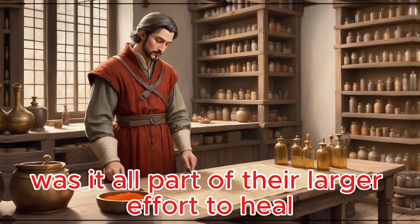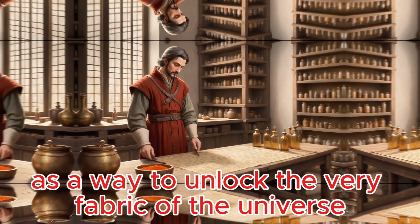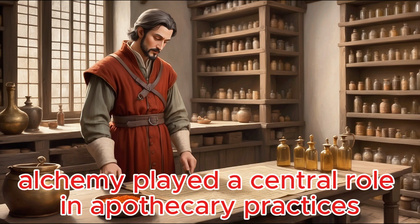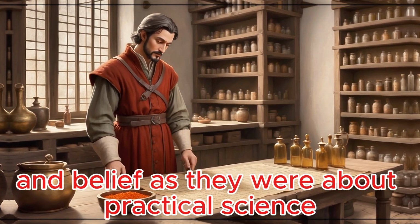Was it all part of their larger effort to heal, or did they see it as a way to unlock the very fabric of the universe? What we do know is that alchemy played a central role in apothecary practices, and many of the tools they used were as much about symbolism and belief as they were about practical science.